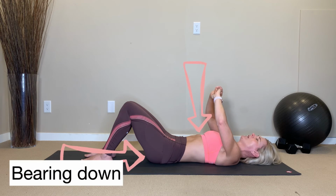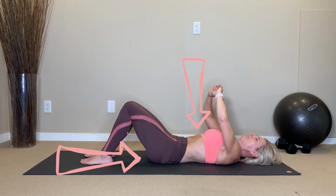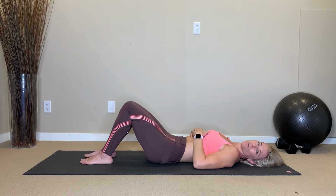If I'm going to try too hard, I'm going to take a breath in, I'm going to exhale, and I'm going to think, trying to bring that pelvic floor up. And you see there's a lot of movement and tension in my body. We want to avoid doing that. Other than seeing your abdominals moving for breath, I shouldn't see much going on the surface.